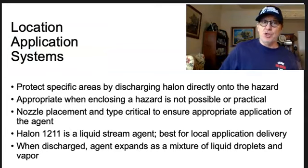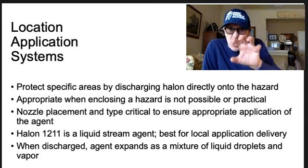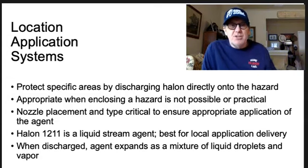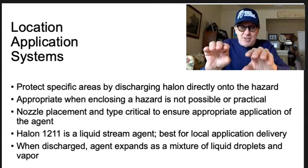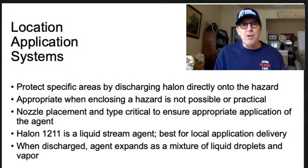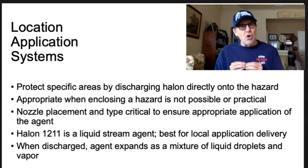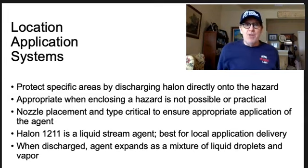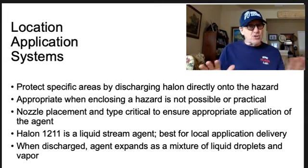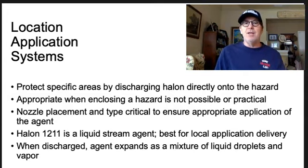When we're talking about the local flooding, where it's just a location application system, the nozzles are going to direct it to the hazard. It's appropriate when enclosing a hazard is either not possible or not practical. Total flooding is preferred, but local application will be used when it's the only option. The nozzle placement and the type, all of that's critical to the product being sprayed on the equipment.